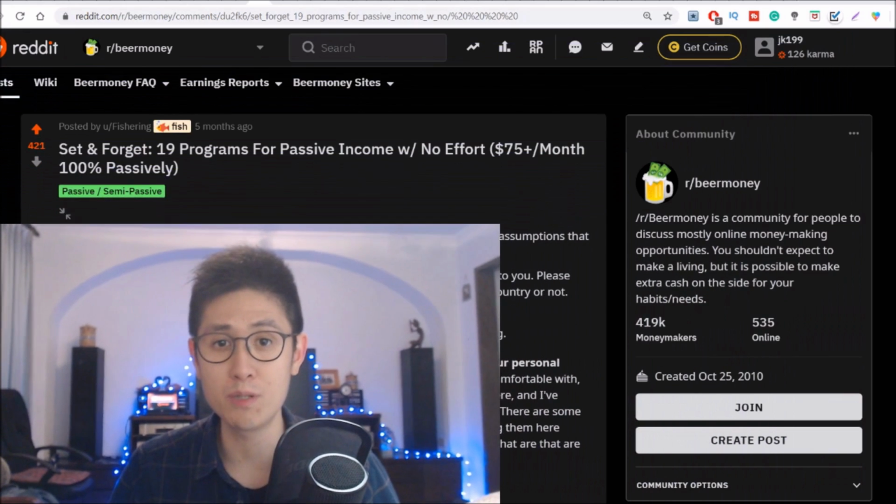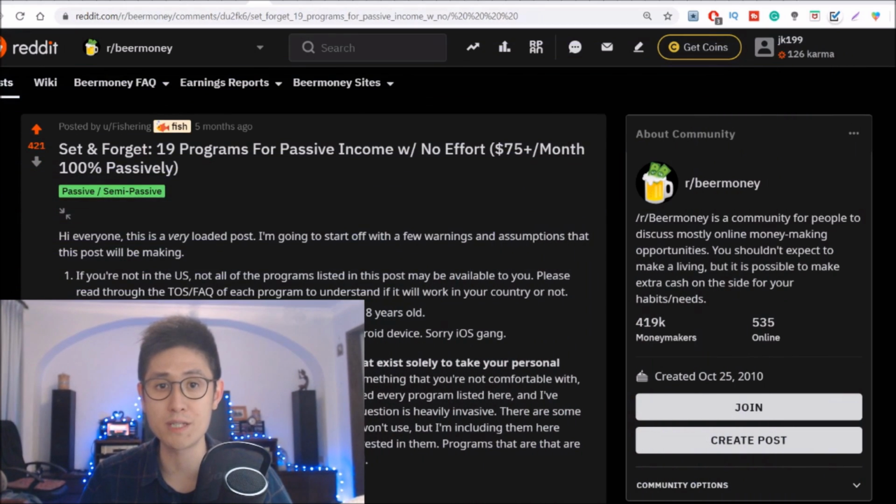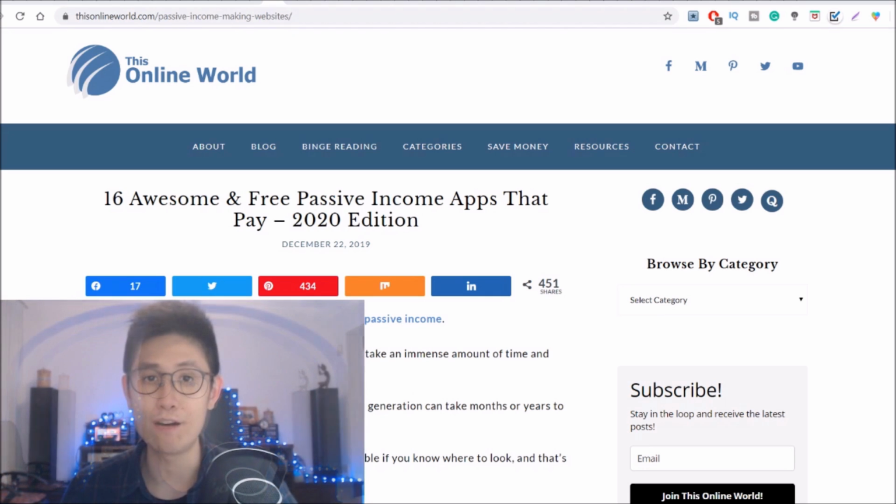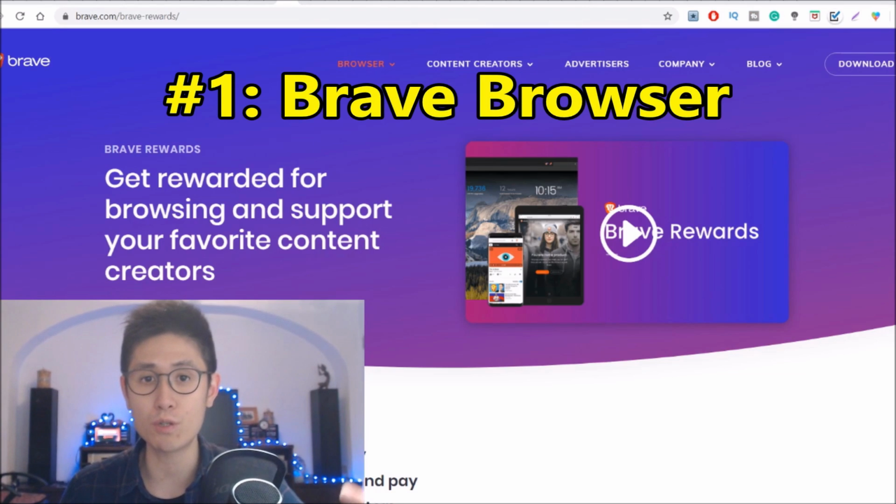So first, before we actually get started, I want to just first explain that there are some apps or websites on this list that are quite similar. So to not waste your time, for those in the same category, I'm mostly just going to be describing them together. Also, I want to give a couple of shoutouts to Fishering on the Beer Money subreddit and also Tom from the This Online World blog for posting about a lot of the apps and sites I'll be going through today.